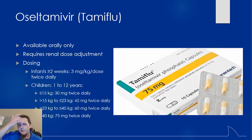Now, this is available orally only, and it does require some renal dose adjustments. So you do have to look for that. Just something to keep in mind. And you'll find that the dosing is actually going to be based off of the weight of the patient. But what's interesting, they have these kind of weight breakdowns. I'm not going to ask you this specifically on the test. I just want you to kind of be familiar with it when you see it out there.